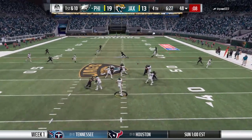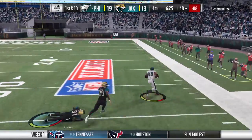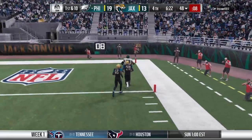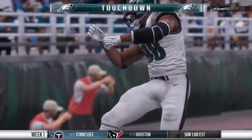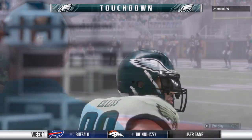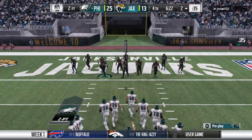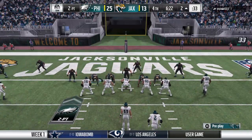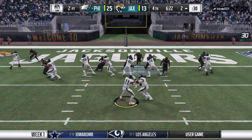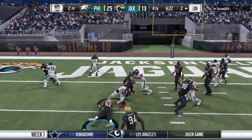Throwing on 1st down. He's got his tight end on the corner route. It's complete. Touchdown, Philadelphia. A big play there. 52 yards. And the Eagles add 6 to their lead. When they drew that up, I don't think they envisioned it ending in a house call, but he got it and took it all the way home.